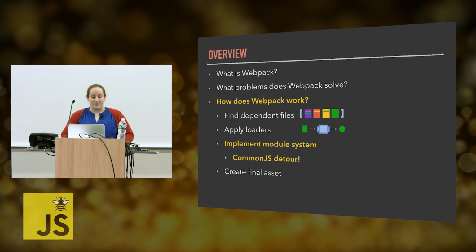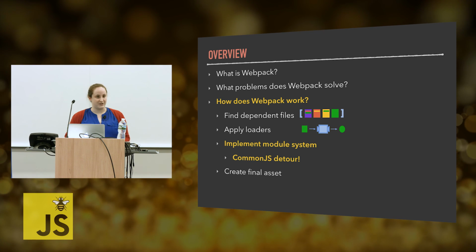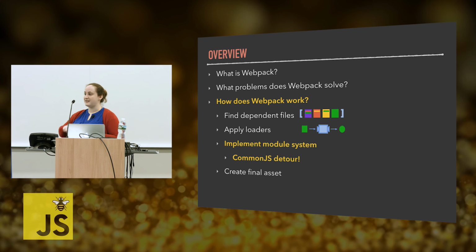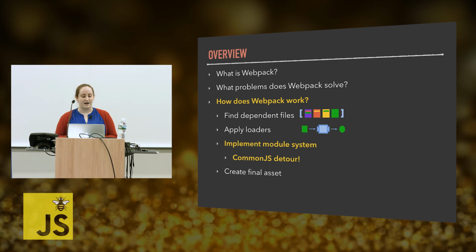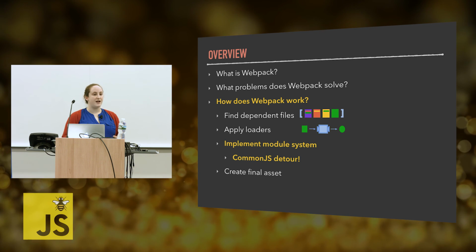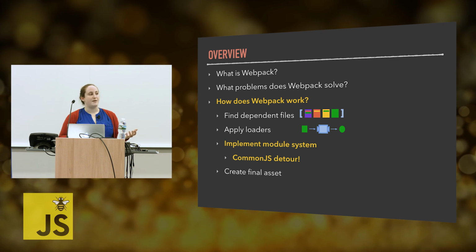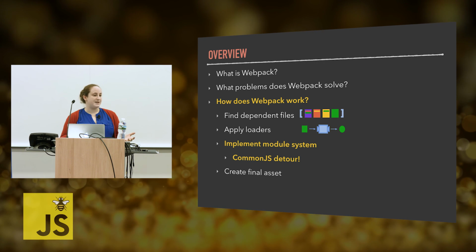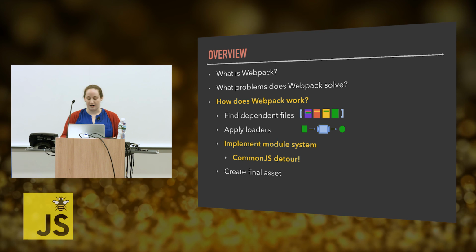And then Webpack is going to implement the module system. And to talk about that, we're going to take a little detour and talk about CommonJS. Webpack supports multiple module systems. They all kind of work the same way under the hood, but we're going to use CommonJS to get the idea of it. The principles are going to be the same, but the syntax will differ across different ones.